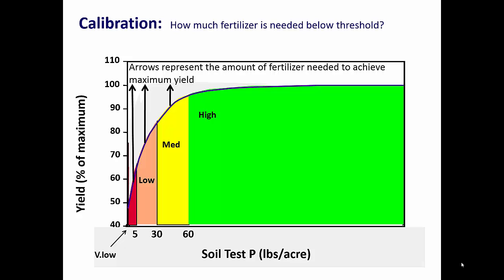Field research. The old timers I was talking about, they had these different levels. They grew different crops. Okay, I'm growing tobacco, I have a soil test P of 30. How much do I need to add to get up to maximum yield? I'm growing soybeans, I have a soil test K of 200. How much potassium do I need to add? All the numbers in our AGR-1 come from field research done at multiple locations, multiple years, multiple crops. Our recommendation for tobacco is going to differ from our recommendation for corn, which will differ from wheat, because we did that research specific to that crop.